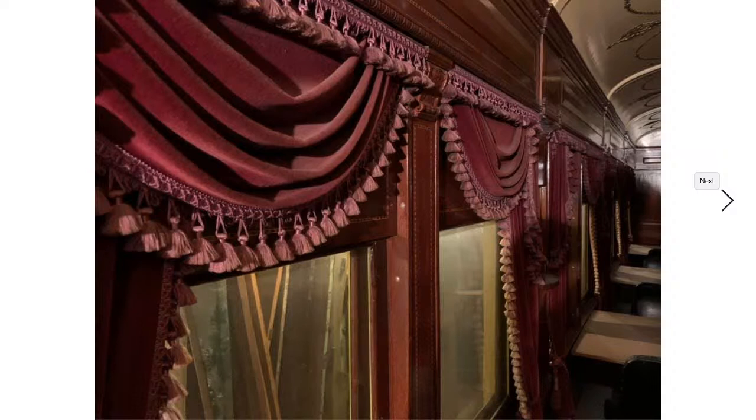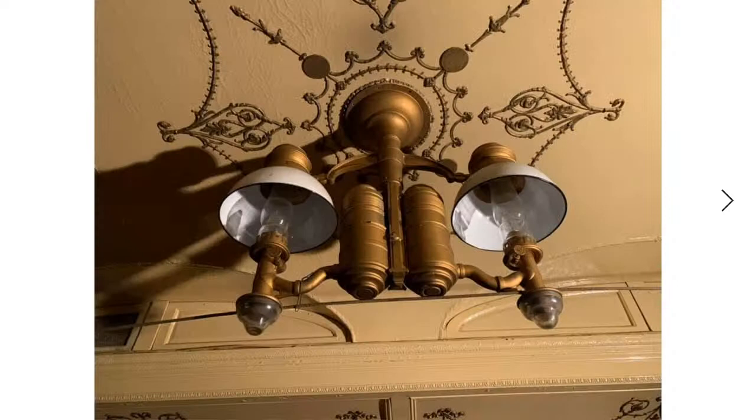So those are the beautiful curtains that we have. They're actually velvet curtains. You can see them there, and they have these nice little tassels on them. Those were very interesting to clean. We brought someone in named Don Quinn, as well as Tamara Taylor, and they cleaned them.